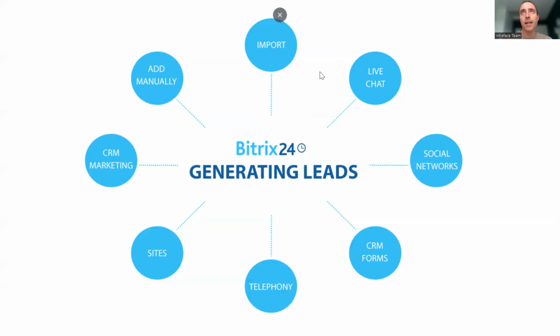We then also have live chat. So the live chat system that allows you to speak with your potential customers from the website. So you can embed the live chat onto your website. That information then feeds into Bitrix24, and that can create a brand new lead inside the CRM system. We then also have social networks. So if your business is on Facebook or on Instagram, those business pages can connect with Bitrix24. So you can then generate a brand new conversation that feeds into the CRM. And again, that could generate a new lead. Or if you already have that contact inside the system, all of that history can be saved inside their contact page.